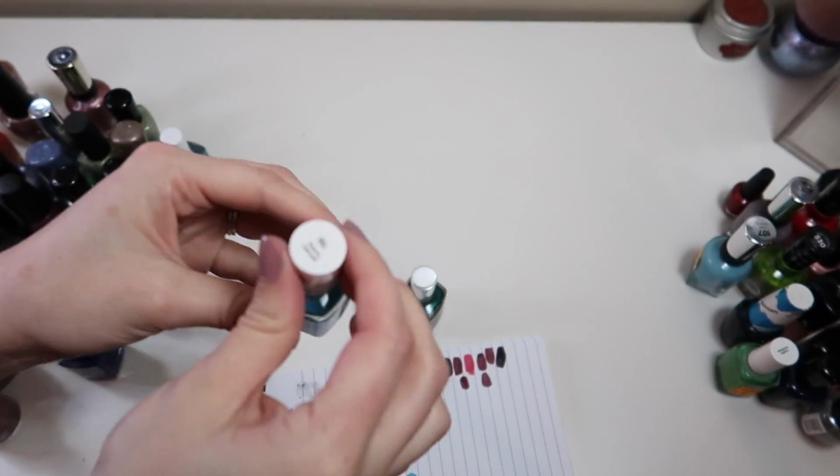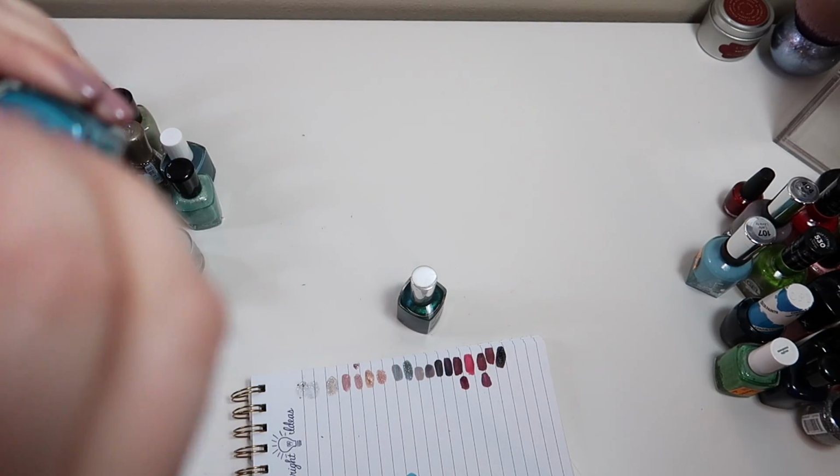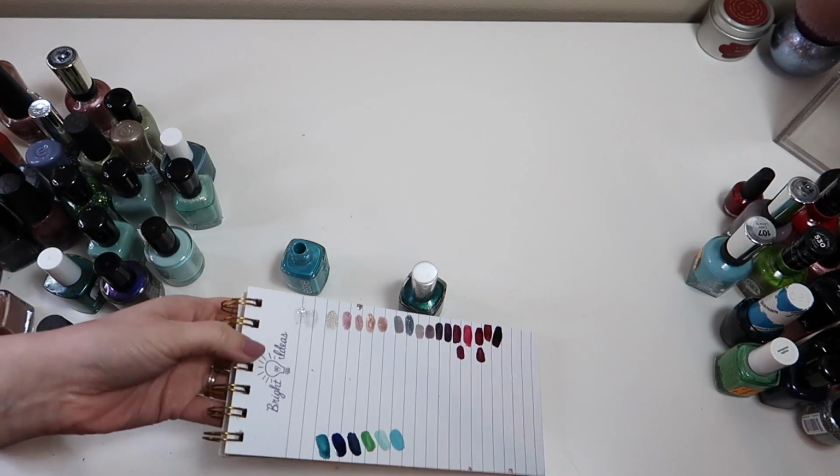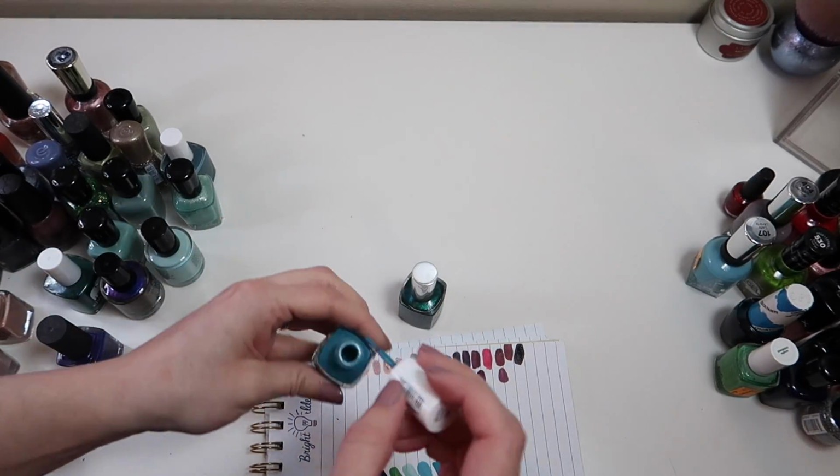I definitely don't have a turquoise like this in my collection. I know Essie is not cruelty free, but I do really like this color, and this was a gift to me from one of my best friends. Ooh, that's a really pretty color. I'm gonna go ahead and hold on to this one.